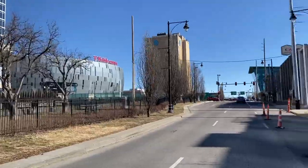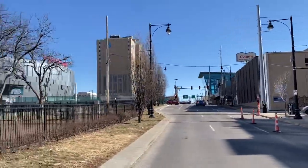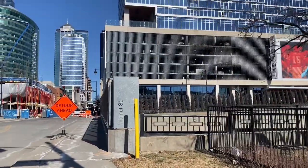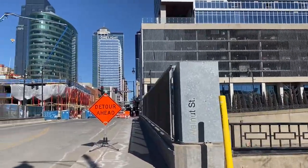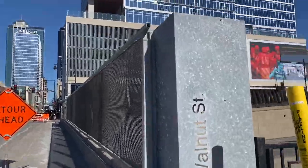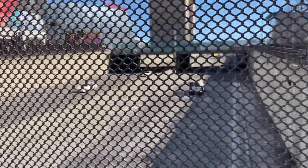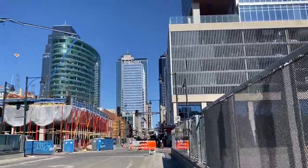Truman Road reminds me of Vine Street Expressway, the Center City, Philadelphia, because right below it, there's a highway. Or in this case, a lowway. I'm gonna show y'all. See, this reminds me of the Vine Street Expressway in Philly. And if you know, then you know.